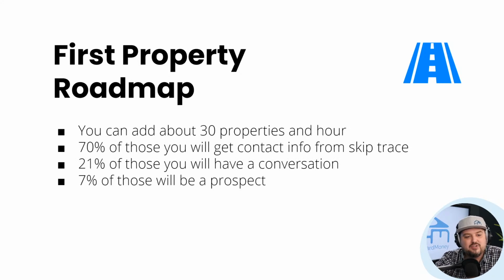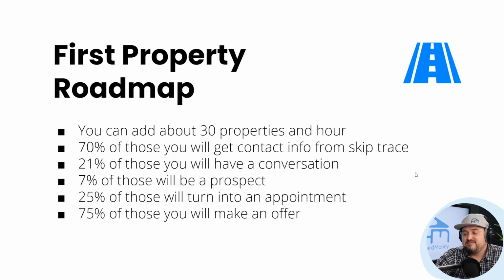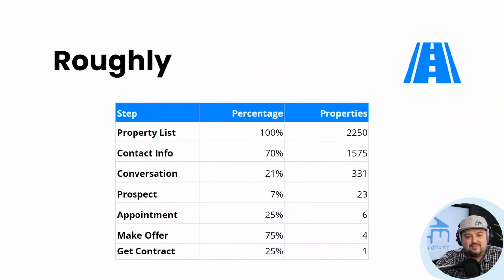21% of those you'll have a conversation with. 7% of those will be a prospect. 25% of those will turn into an appointment. 75% of those you'll turn into an offer. 25% of those you will get a contract on. So let's just roughly go through this. Property list, if you get a list of about 2,250, and these are just averages, but this gives you a direction. This isn't a guarantee, but it gives you a direction to know where you're going.